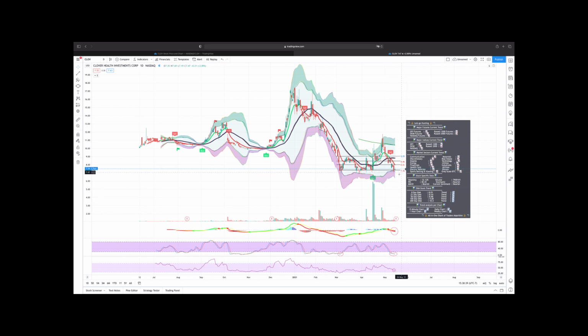Now, like I said, I do believe that CLOV will have another pop with a large volume increase, but it needs to base out here at 736, and then I'll be looking for an 801, and more importantly, an 846 pop to try and capture something in the 9s and above.